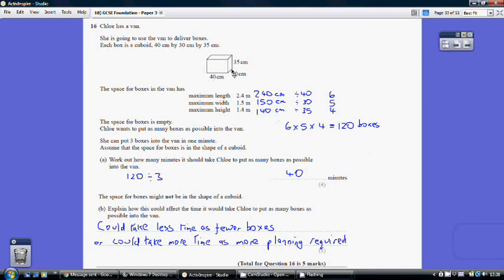And then the height of the van is 140, the height of each box is 35, so 140 divided by 35 would be 4 boxes going upwards. So in the van we can fit 6 boxes length by 5 width by 4 height. If we multiply these three together, we can see that we could fit 120 boxes into the van.